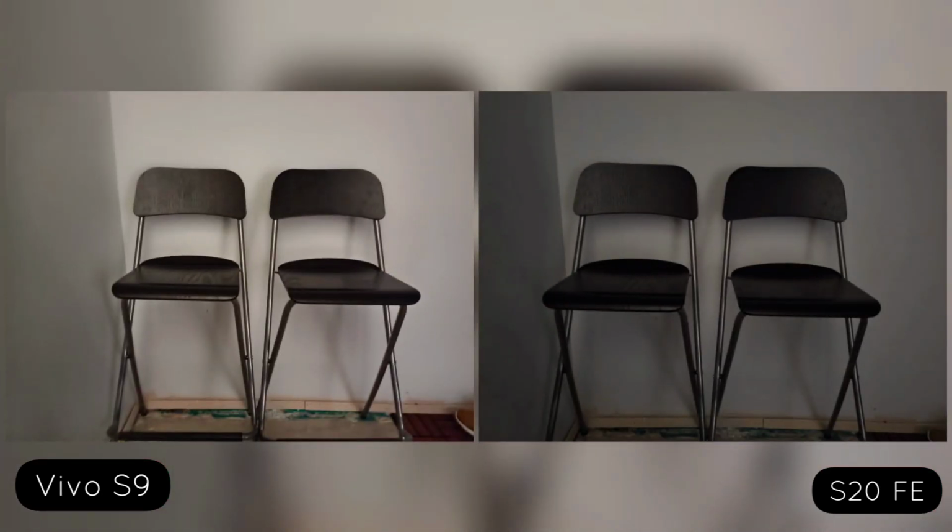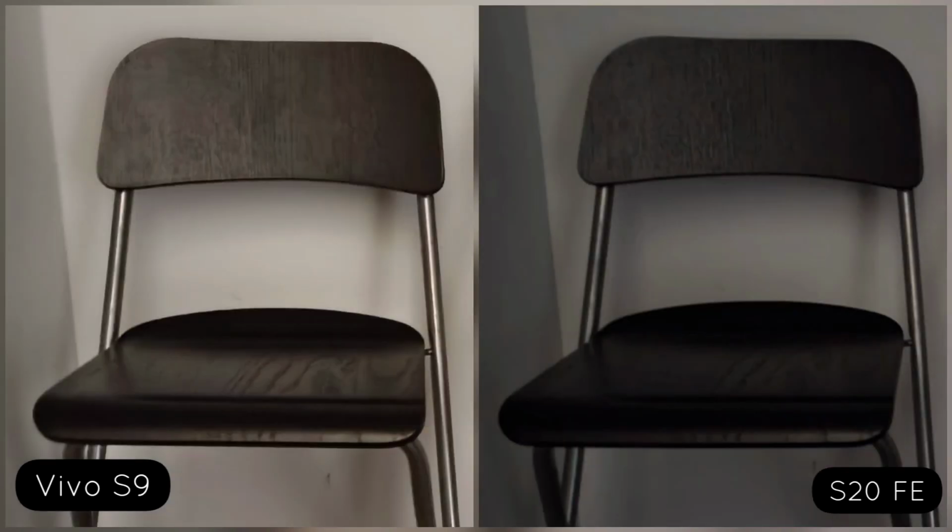Next image is extreme dark conditions, and wow, look at that. I don't know if this is because of the Dimensity 1100 or just the processing core of Vivo S9, but it turns out that Vivo S9 is stronger in low light and extreme dark conditions. If we zoom in, there's no competition. Vivo S9 is the winner here.